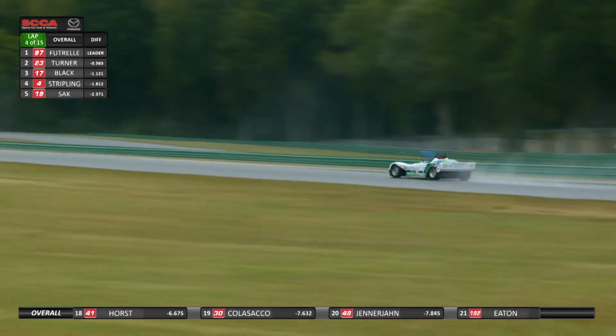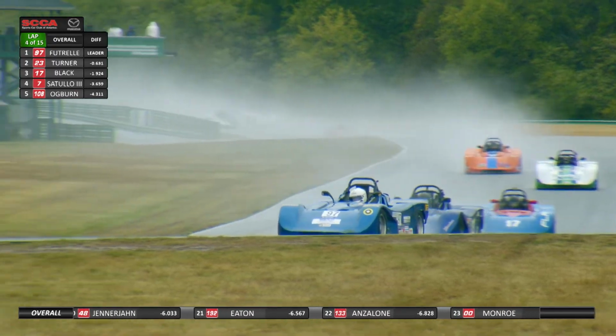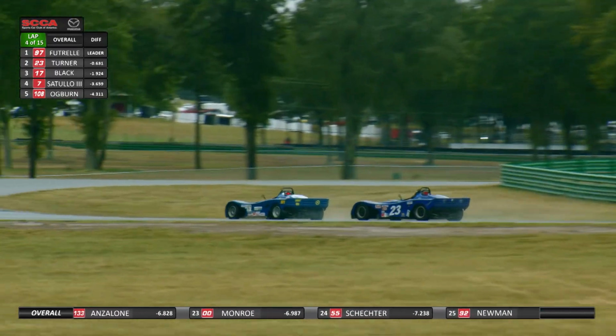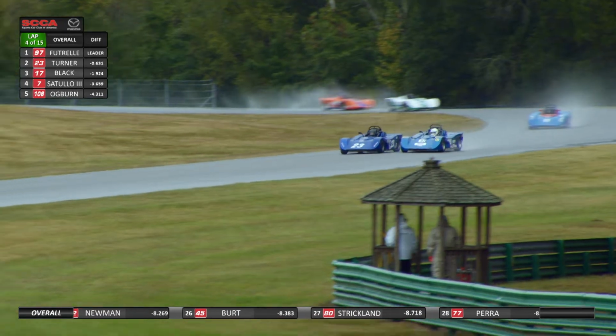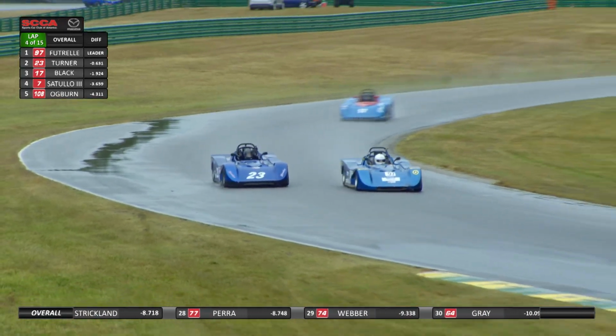Sandy Satullo started in 5th, now running in the 6th spot as Bobby Sack was able to get around him. And then right behind him is Jim Goffrey. No, Jim Goffrey is falling down the order. He did not come by. I'm sorry, Goffrey lost about 5 spots. He came by in 9th, so he must have had an off.